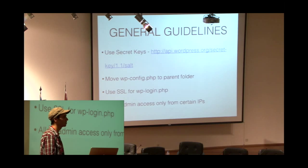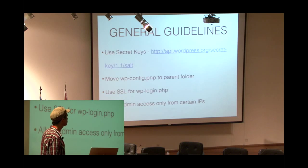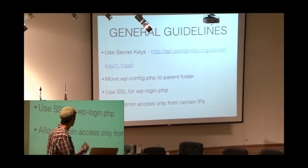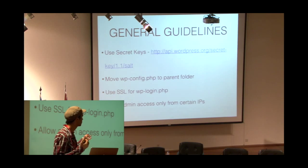Use SSL for your login pages and for your administration. To do this, you can just add SSL true in your configuration file and allow access to your WP admin folder just from certain IP addresses.